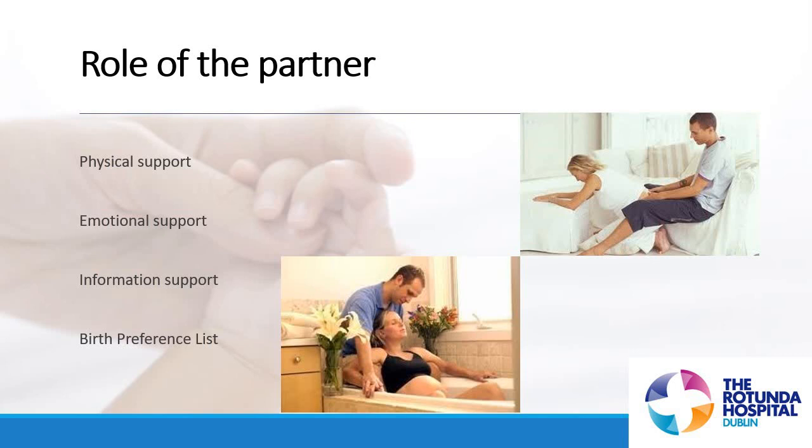They're probably putting your bags in the car, communicating with your family if that's your plan, making sure there's enough fuel in the car, helping you in and out of the bath. So really they're just there helping you with absolutely everything, and getting you into the hospital safely. In the hospital, they're being there amongst other things as well. They might be helping you put a TENS machine on your back. They might be helping you in and out of our bath and so on.